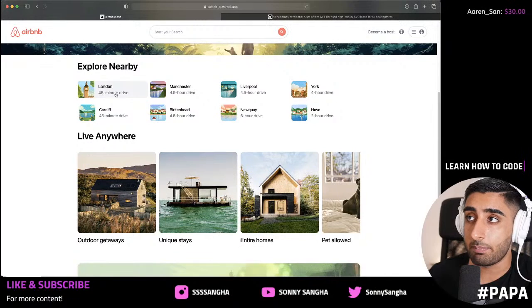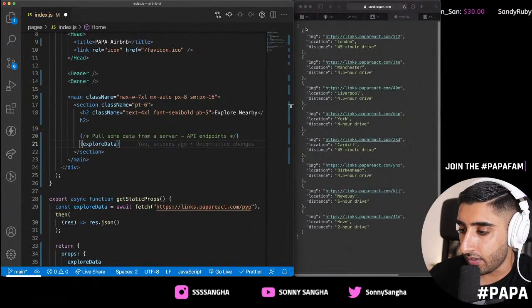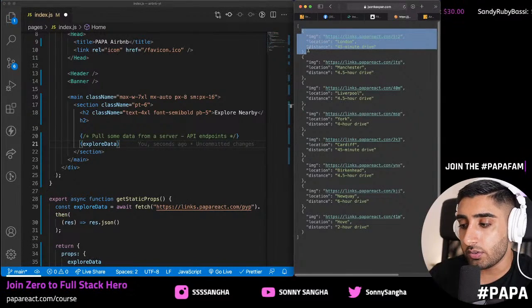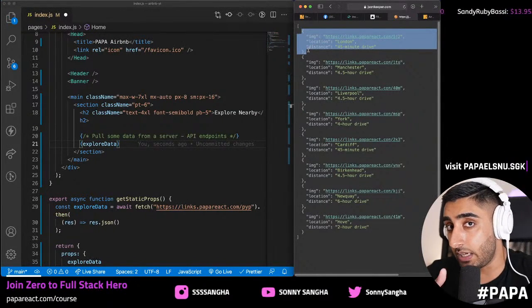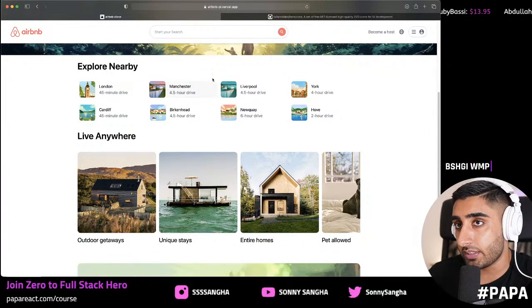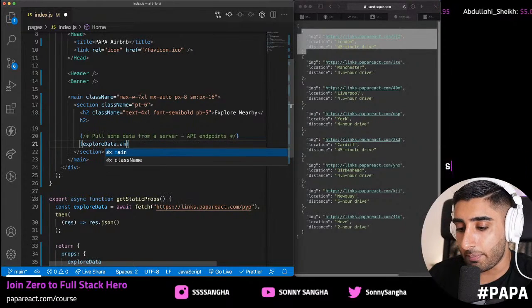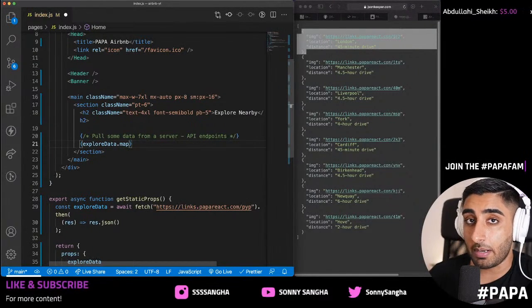Now map is something that basically goes through all of these items that come back, and it will give us each item, and we can do something with the item that gets shown on the screen. In our case, we want to render one of these components every time we run through that loop. So every time we run through the loop, the way we do it is we say dot map, and we don't do a forEach because a map returns a value.